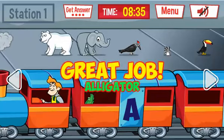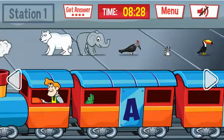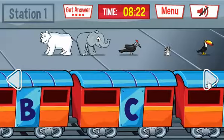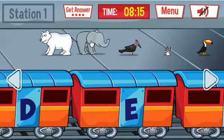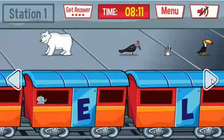That's just great job. Here we have a polar bear. So kids are going to have to think, what does polar bear start with? It starts with P. So they're going to have to click on this arrow and get to the car that's labeled P. On the way, as you see, we can stop and deliver this guy into the E car. This is an elephant, so we got to put him in the E car. And he's safe and sound in his E car.